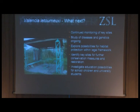And also we wanted to look at education possibilities for school children and university students. This shows a kiosk right near the Cryonary Springs, the area where the rock climbers go. It's a nice little potential education site. We could talk about the fish, bring local school children there and so forth to try and build awareness.